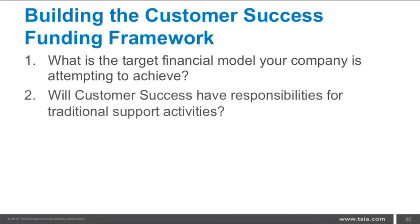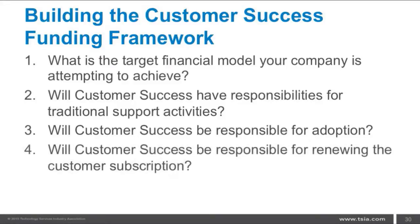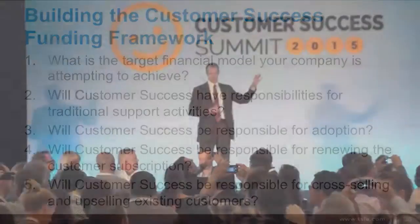Second question. Will customer success have responsibility for support, yes or no? Right now, I see sometimes customer success does, sometimes it doesn't. You need to answer that. Third question. Will customer success be responsible for adoption? Sometimes they're not. Will customer success own the actual renewal? We see this happen. And last but not least, will customer success have some type of responsibility for expanding accounts? 5 questions. You need to answer these 5 questions.